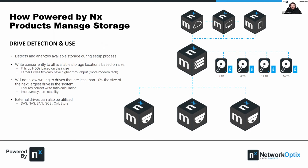One thing that's important about the way that we write to storage is that we write concurrently to all available storage locations based on the size of those storage locations. The assumption is that if you have a larger drive, it's going to have a higher throughput, and so we can write more to it. Smaller drives are going to have less throughput. So we're going to stagger what we're writing to each drive so that we fill them up concurrently, and so that we're not overwhelming older tech if you're using multiple different types of drives.